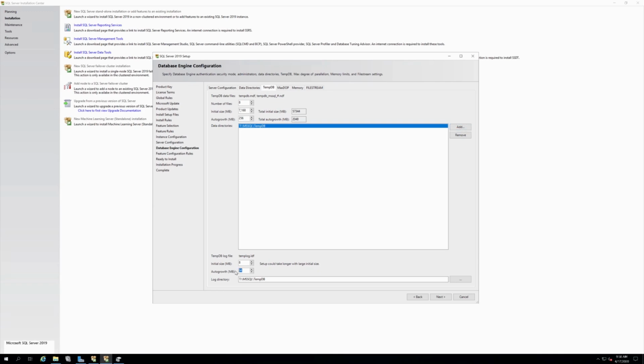You don't want to make the initial size too large because anytime you have to reboot the server, anytime you restart the SQL Server services, it's going to take longer for the instance to come up. And if you set the initial size to say 2 gig for instance, which is what I usually do, you'll actually get a warning and it will say setup could take longer with a large initial size.